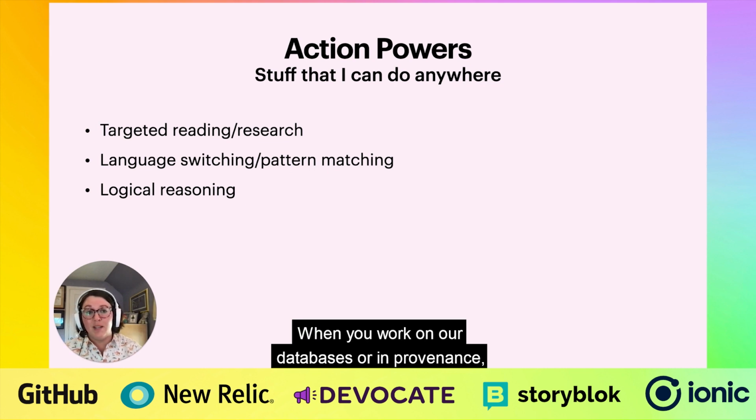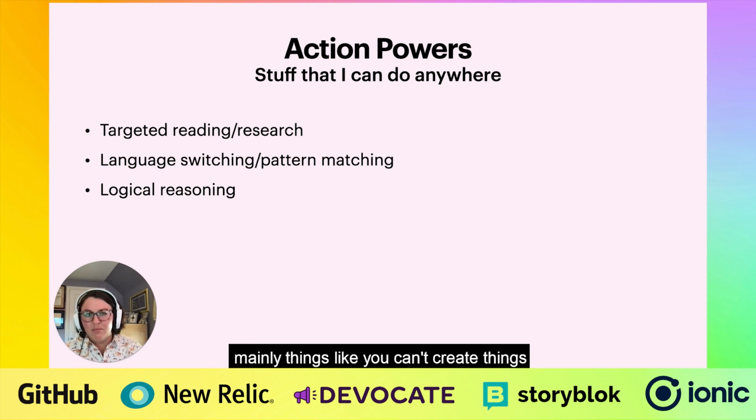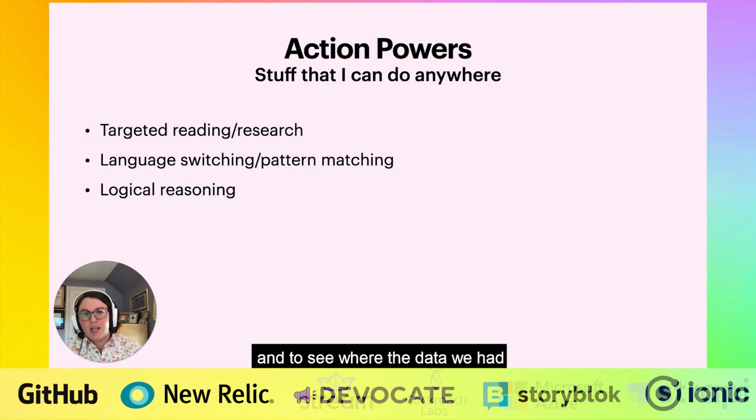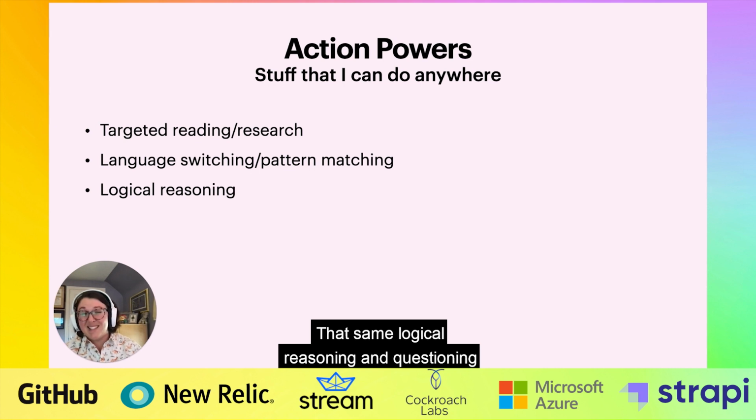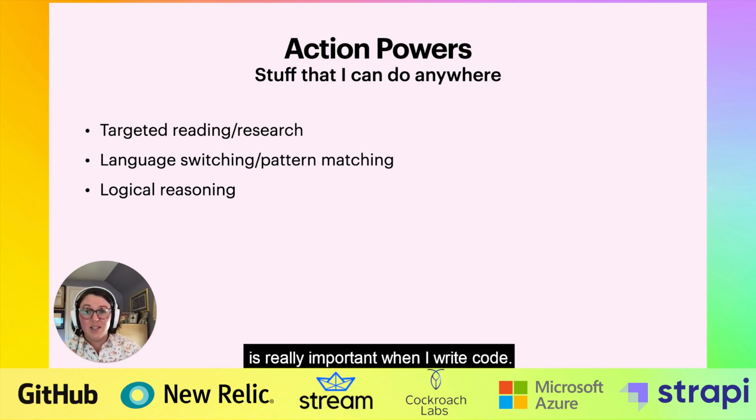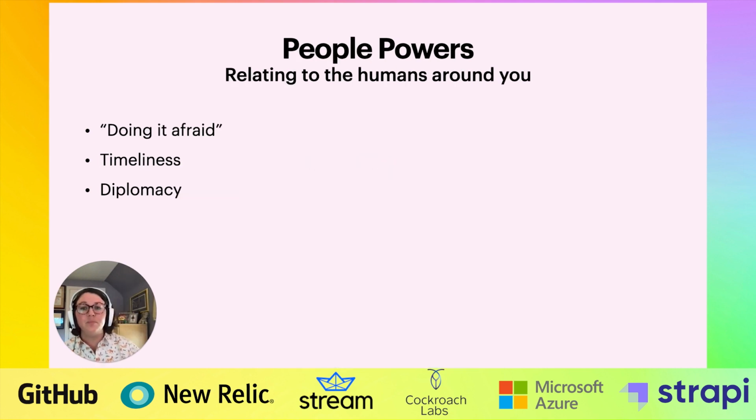When you work on art databases or in provenance, there's a few logical truths you can lean back on. Mainly things like you can't create things before you are born or after you die. It was a great way to run checks and to see where the data we had may need some extra scrutiny and checking. That same logical reasoning and questioning is really important when I write code, and it's also really useful when you're writing tests.